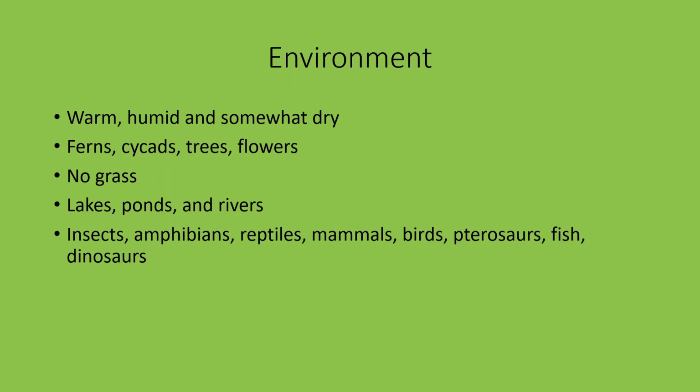The environment in which Kaprosuchus actually lived would have been warm, humid, and somewhat dry. There would actually be wet and dry seasons. The plants around there would have included ferns, cycads, trees, flowers, and of course no grass. There would have been lots of lakes, ponds, and rivers. That would be pretty perfect areas for Kaprosuchus to live in.